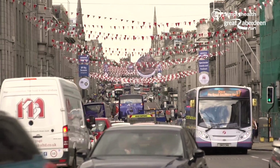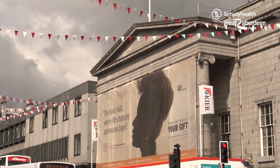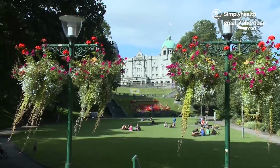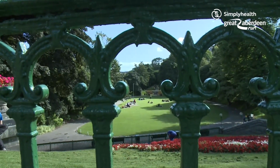At 13 miles, you'll reach the final stretch on Union Street, where cheered on by thousands of spectators, you'll run past the music hall and across the finish line. Once you've picked up your goodie-filled finisher's pack and medal, head to the event village in Union Terrace Gardens, where you can meet your friends and family and enjoy the brilliant atmosphere of the Simplyhealth Great Aberdeen Run.